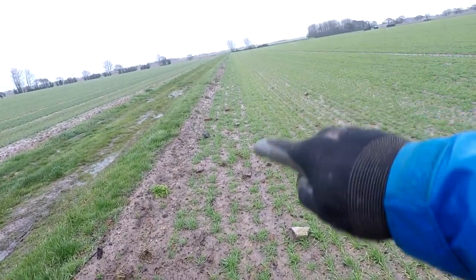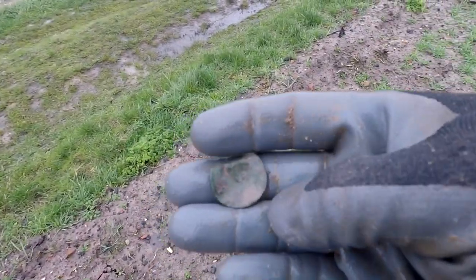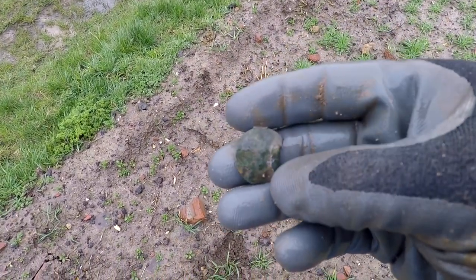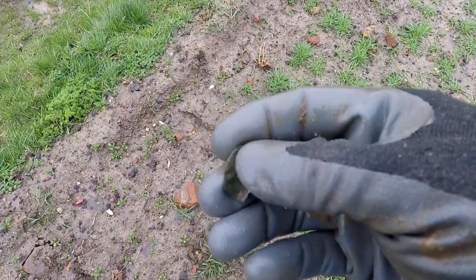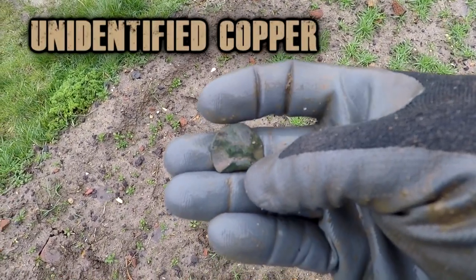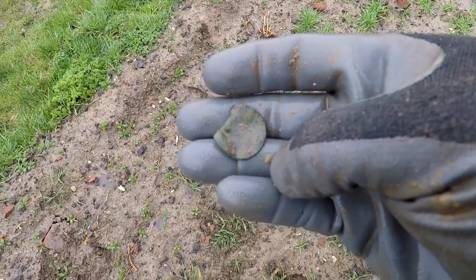Just hunting these bricks right here. There's a bunch of bricks just laid out on the top of the ground, and I got another copper. Looks like a half penny. I can't tell the date on it. Definitely see a little bit of a bust there. I'm really not sure which one that is. It's pretty toasted. I might get some definition later on. All right, let's keep on going.